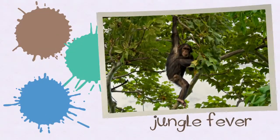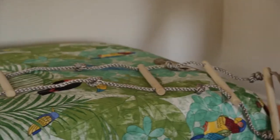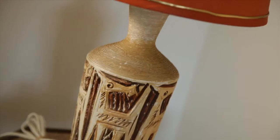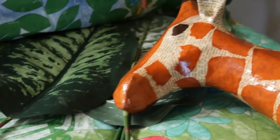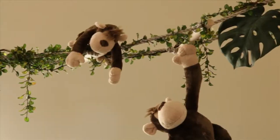Another theme is about the jungle. What kid doesn't love to be taken away into the jungle? So make sure the colours are bold and exciting. And have some fun with the details, creating an environment for kids to play out their fantasies and feel like they could be part of them, swinging from the trees like every cheeky monkey wants to.